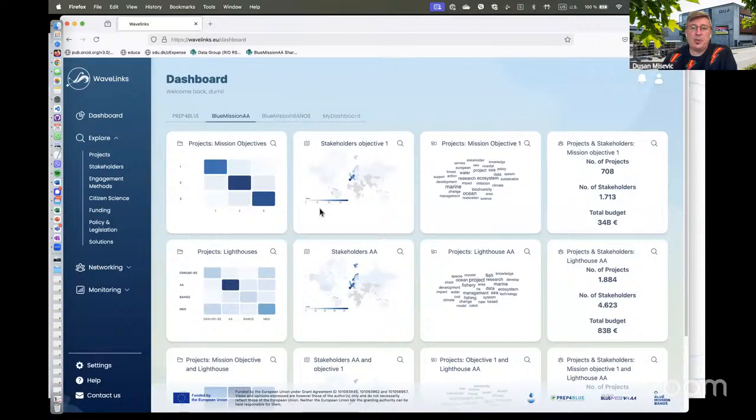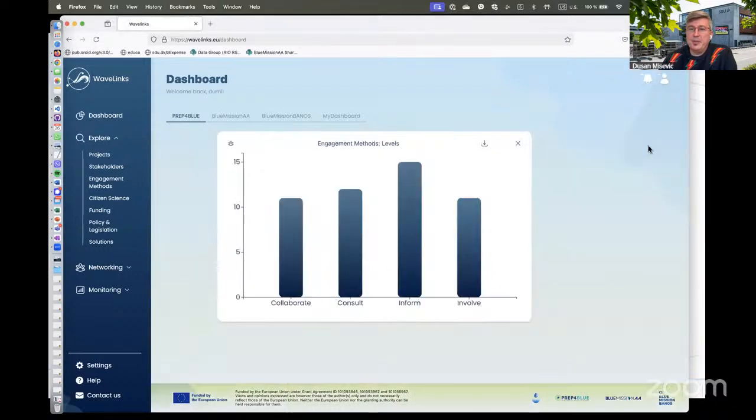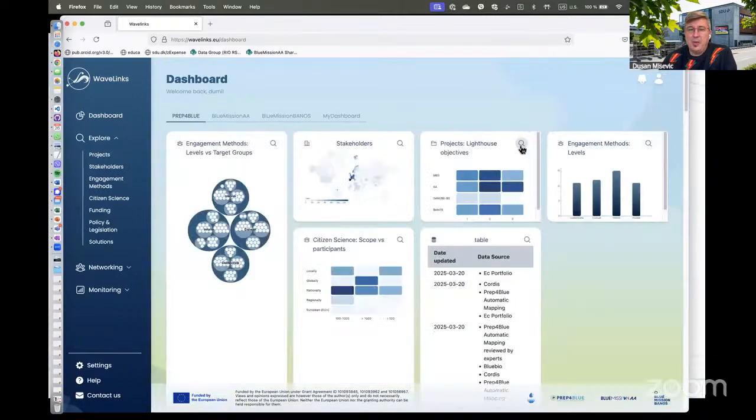We did one dashboard for each of the 3 CSAs. You can see that they're slightly different and they show different things. We're still working on and enriching this. For example, here we have how many different engagement methods can be classified as ones that collaborate, consult, inform, or involve the public.